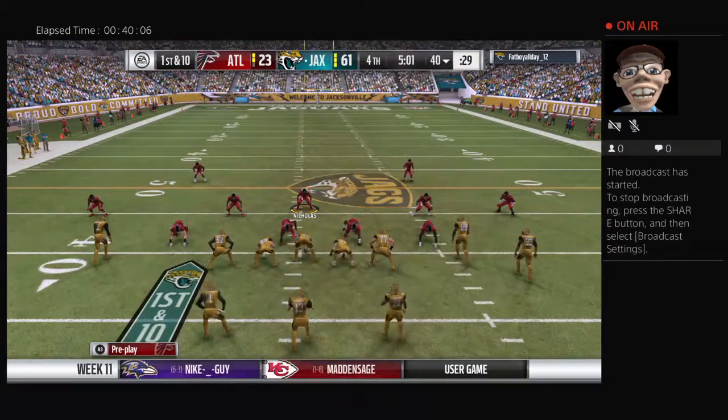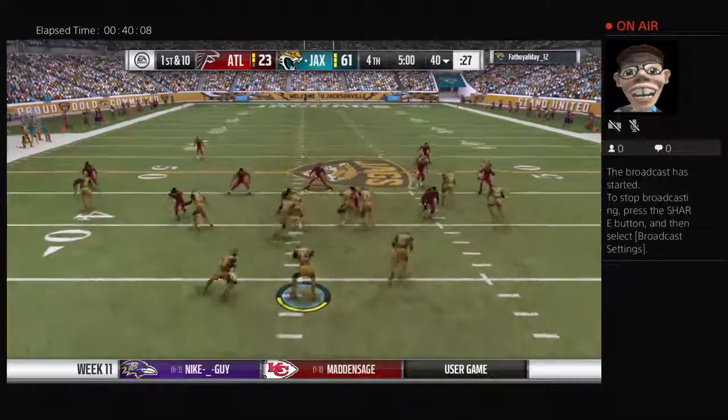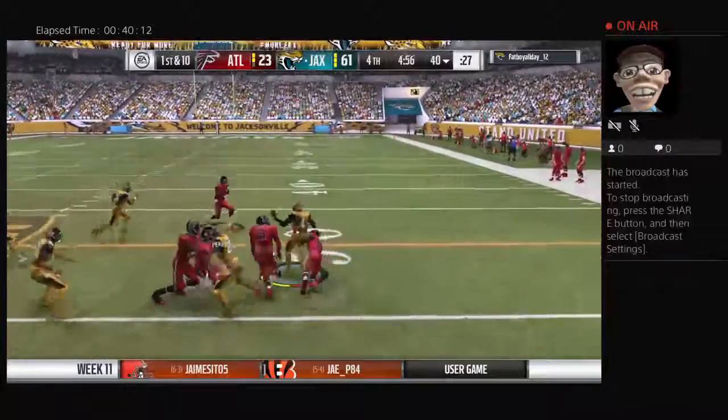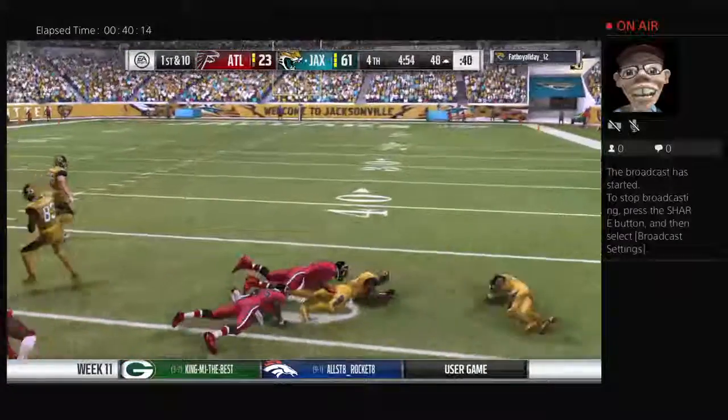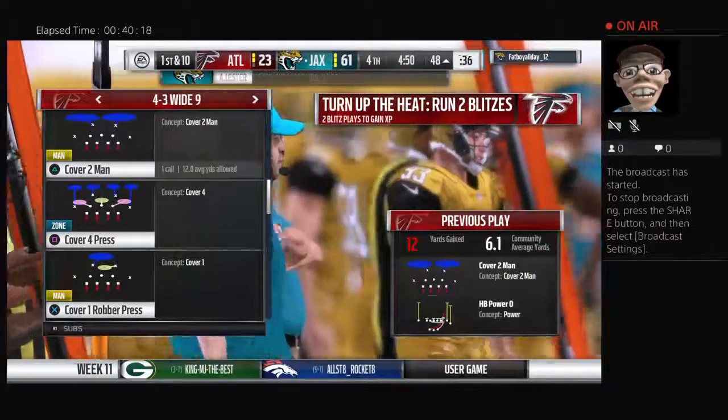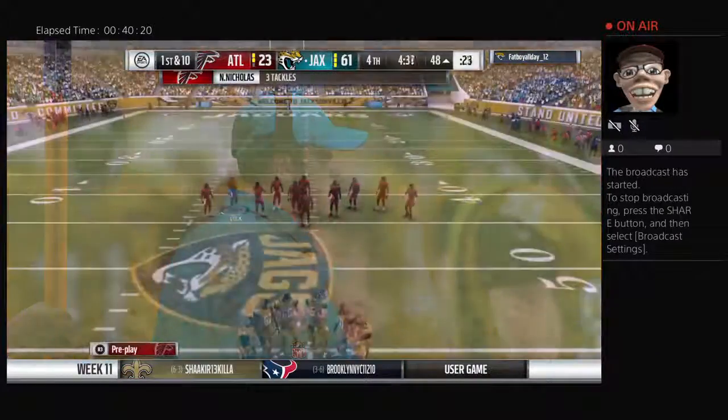They'll run it now out of the gun. And some room to work. And he'll be taken down, but not before he gets into enemy territory. They pick up 12 on the play there, and they move the chain.